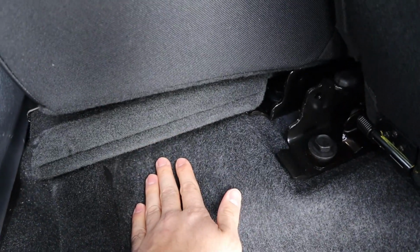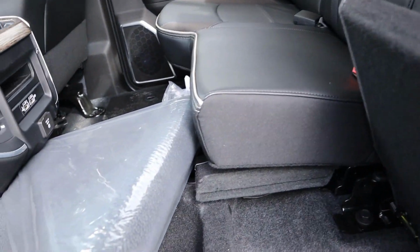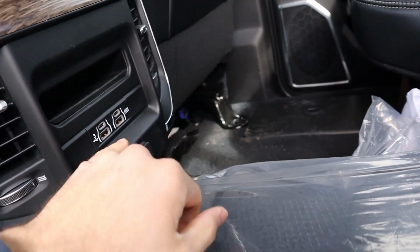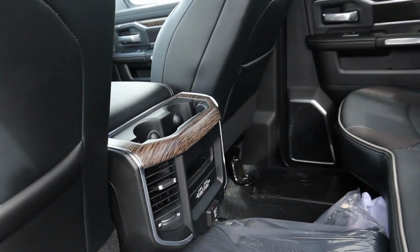The subwoofer is under the other seat, so the back of these is actually more similar to the previous generation than it is to the new trucks. Still get a power outlet, USBs back there, and ventilation with the cup holder, so the center console is kind of like the new design.